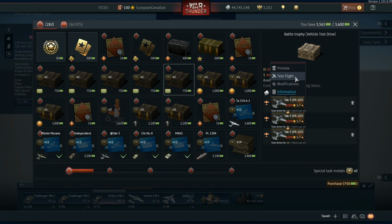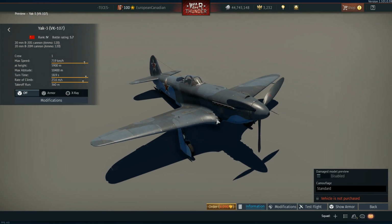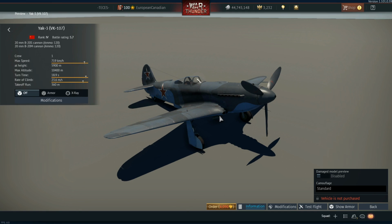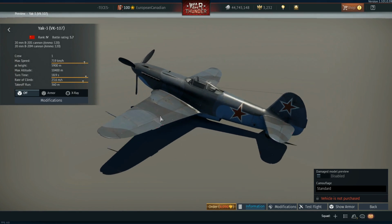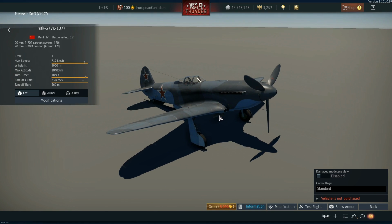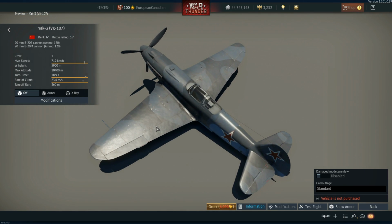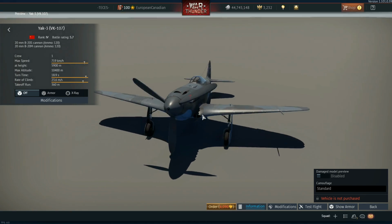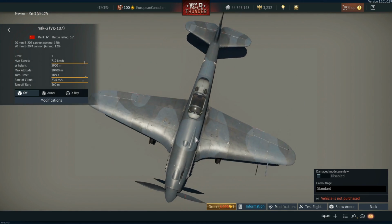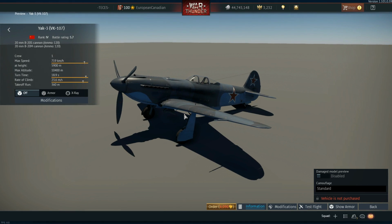Then we go into the Yak III VK-107. At rank 4, the Soviets start losing a lot of their power in their planes because they lack high altitude performance, and also ammo, I suppose. This means you end up facing a lot of German aircraft, and other aircraft which are just much better at climbing, high altitude performance, forcing somebody down, and then going after them.